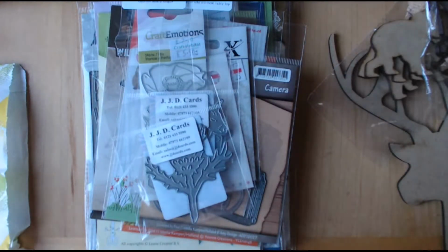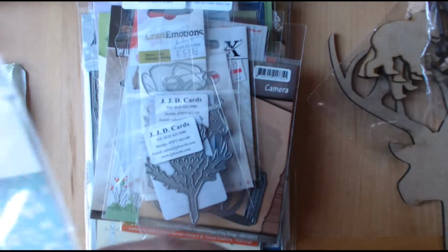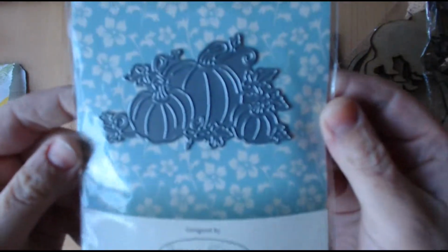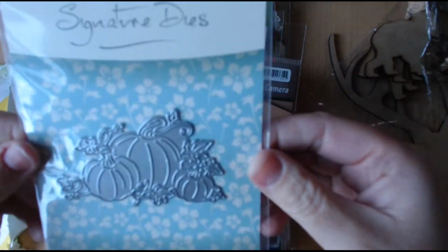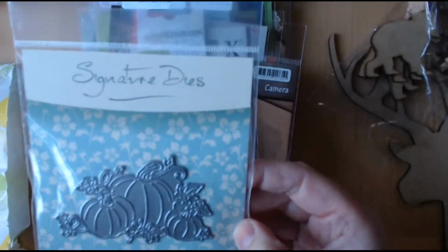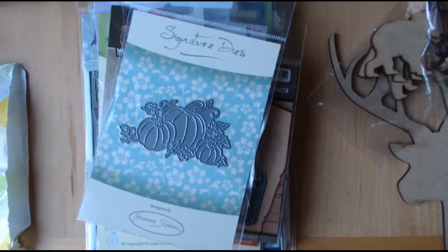And there's one more thing, but I didn't pick that up there. I bought this off Joanna Sheen. It's one of her signature dies, and it is the pumpkins, because I just wanted a pumpkin die. I spotted this one, and it's quite reasonable. It was $6.99, and I'll get quite a lot of use out of that. I know some people might not, but I love my fall or autumn, and I love Halloween, so that will get well used.